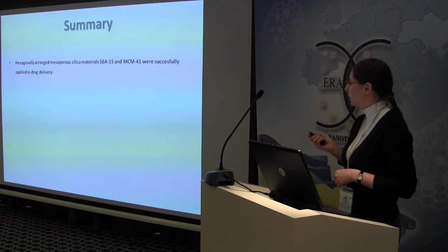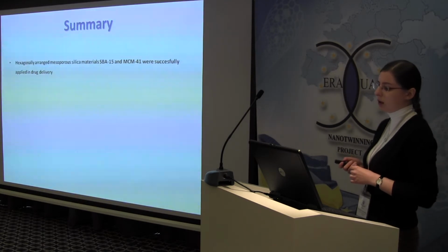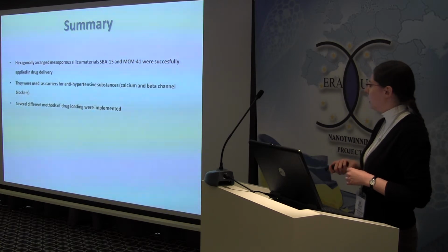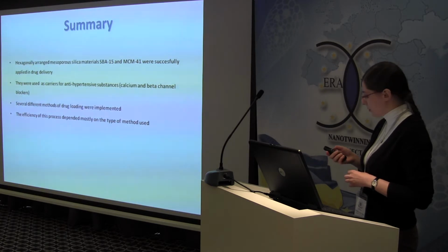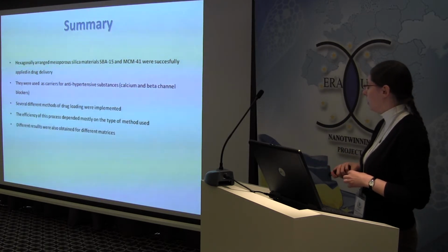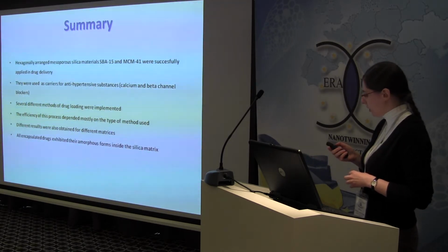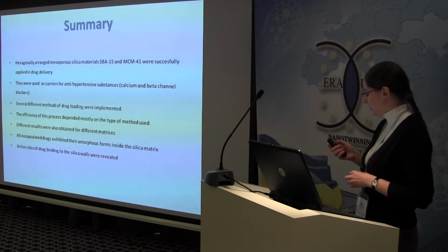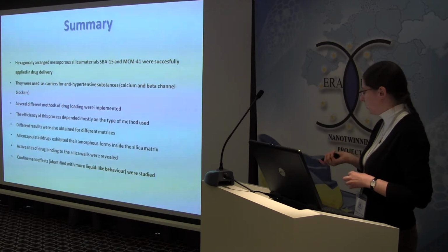And to sum up what I've said before, in our study, hexagonally arranged mesoporous silica materials were applied in drug delivery. We used anti-hypertensive substances. Several different methods were used. Their efficiency depended on the method and also on the type of matrix used. All the drugs were localized in the silica samples in amorphous state. And we also revealed the active sites of drug binding and revealed some confinement effects.